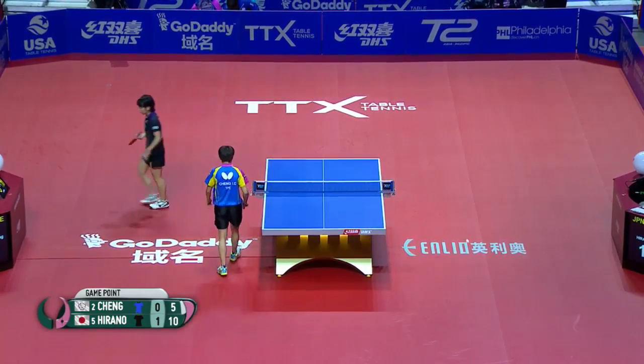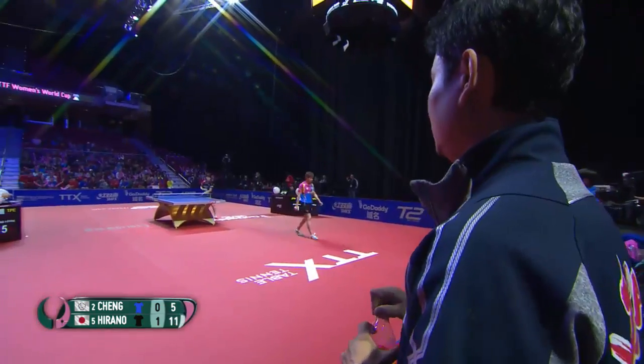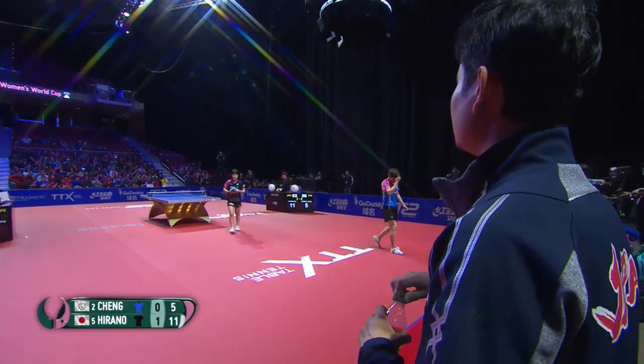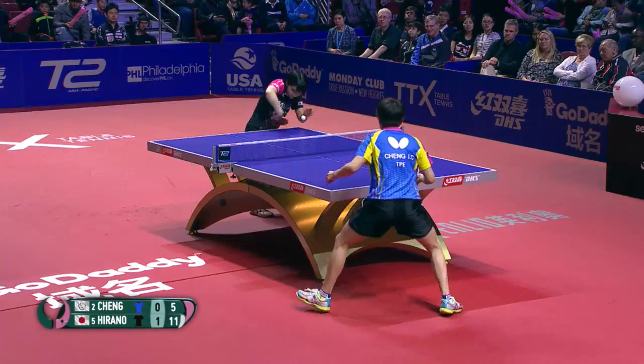A heavy top side spin with the backhand from over the table. Miu Hirano 11-5, a much more convincing game 2 than game 1. But nonetheless, it's 2-0 for Miu Hirano, and we'll be back for game 3 after this short break.